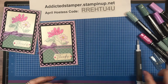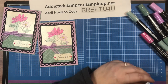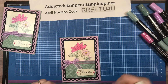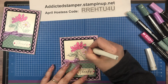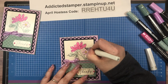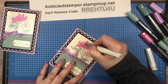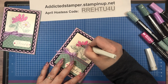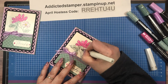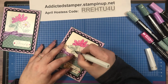And then the last thing I'm going to do real quick is take my Wink of Stella and add just a little bit more sparkle. Like I said at the beginning, and I don't know if you'll even be able to notice it on camera, but the pearlized paper itself has a bit of sparkle to it, not a huge amount. Shimmer, maybe, might be a better word for the pearlized paper, but I wanted to just make these images pop just a little bit more. So I'm just giving it some little love here.